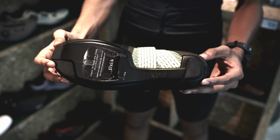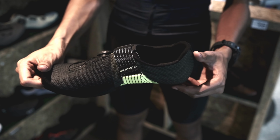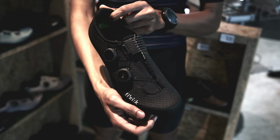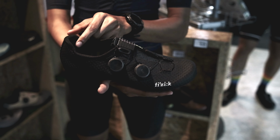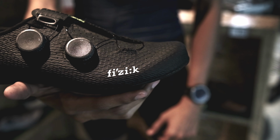This one is Vento Stabilita. I love this shoe. Okay, tell me about this shoe. Alright, Fizik says that this one prioritizes stability, comfort, and also power transfer.